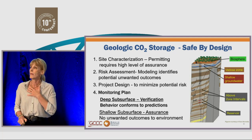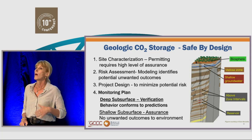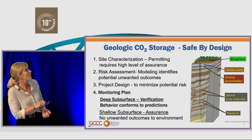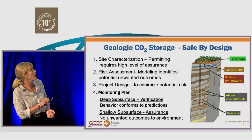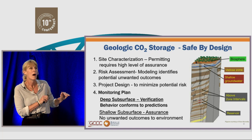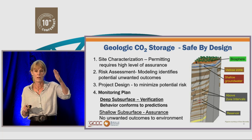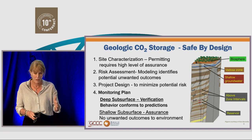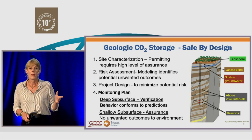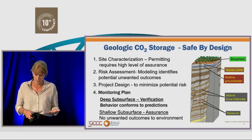Now, my expertise is in the terrestrial area, but all of these concepts can also be relevant for the marine environment. So what I'm going to be talking about today is the vadose zone. So this is basically the sediments that are just below the surface and are the interface of the subsurface into the atmosphere. And these happen to be the very resources that we want to protect.